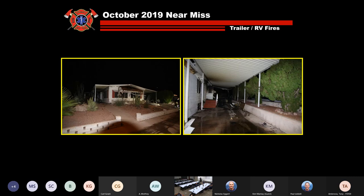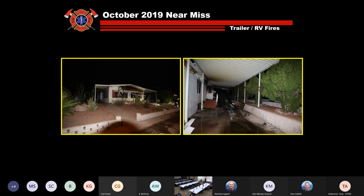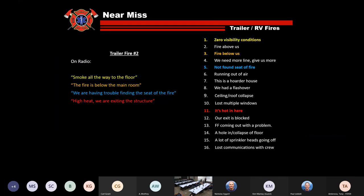This is the first trailer they had, and my understanding, at least from the portions that I've seen here, is they had problems with the fire in the storage shed that extended into the residence. As crews came in behind them, I think it created a flow path where it allowed them to get between the fire and the exhaust port, which then, if you can see the front there, put our firefighters in jeopardy.